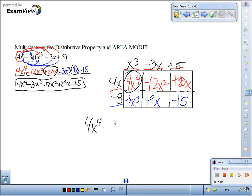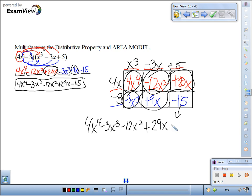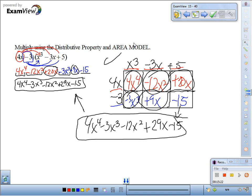4x to the fourth. From there I go to here, negative 3x cubed. From there I go to here, negative 12x squared. I draw my peanut here, so we got plus 29x. And then I just bring down negative 15. Did I get the same thing as here? Yes. Yay, 4 points for that one.